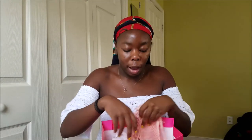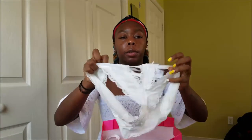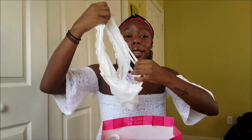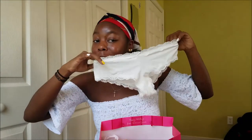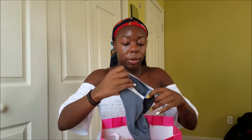So then next, I got some stuff from Victoria's Secret. I just bought some underwear because they had a sale. I think it was 7 for $25. So I got 7 pair. Now this pair I didn't get from Victoria's Secret, but I got it from Charlotte Russe. And these are spicy. These are spicy. Oh my gosh. Obviously I'm not gonna try these on. I'm just gonna show you guys what I got.